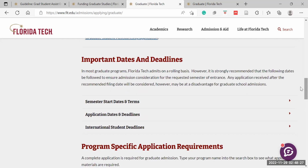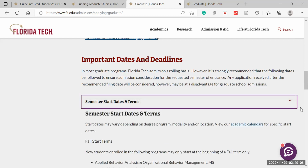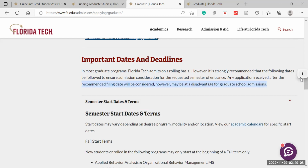There are some important dates and deadlines that you need to pay attention to. But one thing to note is that in most graduate programs at Florida Tech, admission happens on a rolling basis, meaning there are no deadlines per se in most programs. However, it is strongly recommended that the following dates be followed to ensure admission consideration for the requested semester of entrance. An application received after the recommended filing date will be considered, however, it may be at a disadvantage for graduate school admissions.